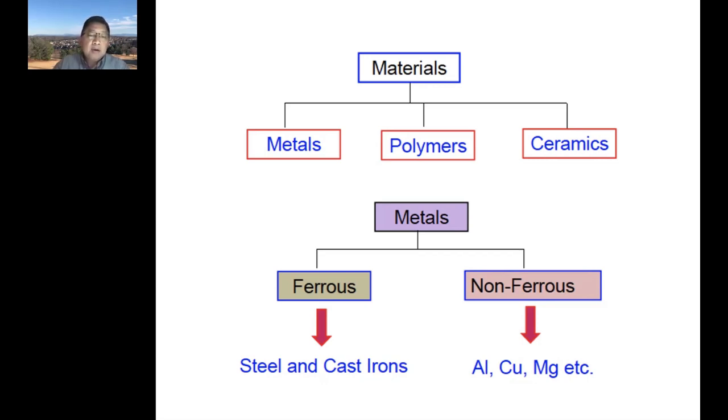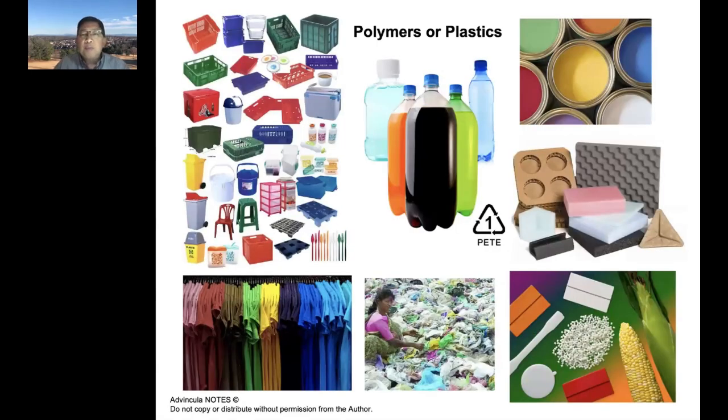Metals can be configured as ferrous or non-ferrous metals. When it comes to polymers, we call them plastic, a more familiar term in society. They are used for packaging, for bottling, coatings, textile, yet many of the things associated with plastics are often bad in terms of how society misuses them.